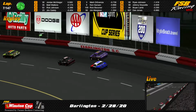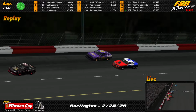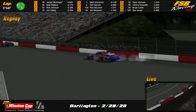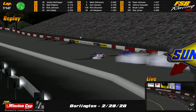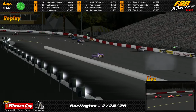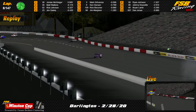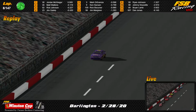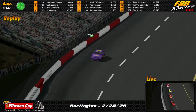Here we got to look at what happened to the 124. Strategies. 124 and 108 are right next to each other, and it's real tight coming off there, and looks like they just kind of went for the same piece of real estate, and it did not work out well for that Crown Royal machine. Damage probably isn't too heavy. If he can just catch the caution, he might be okay.